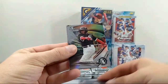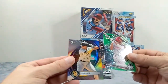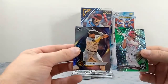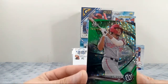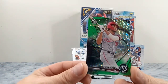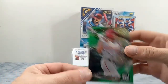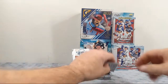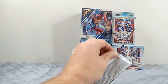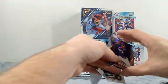And more Red Sox, Trevor Story, Elijah Tatis, Luis Rodriguez, and there's a nice one too, actually. This guy's supposed to be a nice little prospect, Soto behind it. 252 of 299, James Wood for the Washington Nationals. We hit his Bowman Mega Auto out of here. He was with the Padres, though, on that one.